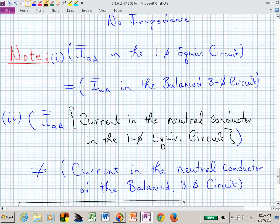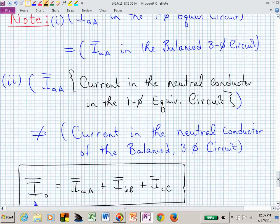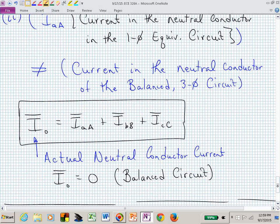When somebody might ask you and they say, well, if that's the current in the neutral conductor, then you've got current flowing in the neutral conductor in your three-phase circuit. Well, yeah, it's zero. Because A, B, and C are balanced, and they're combining to give you what we derived last time, which was I sub 0 bar being zero in a balanced circuit. That's the actual current in the neutral conductor of your three-phase circuit. Questions on that?